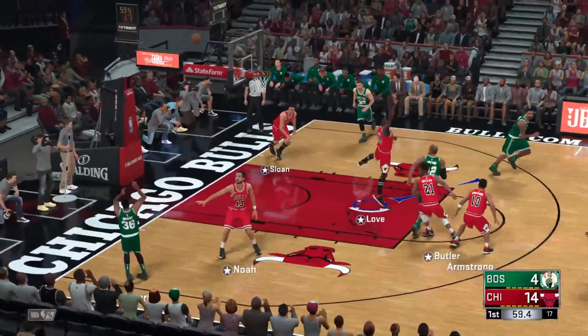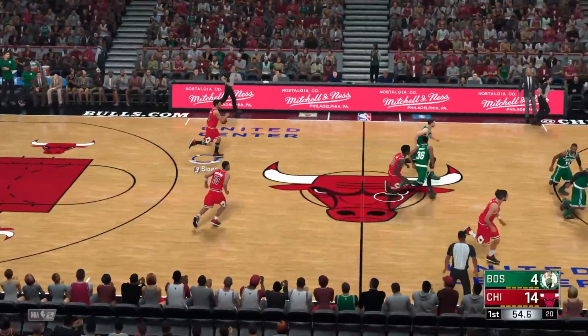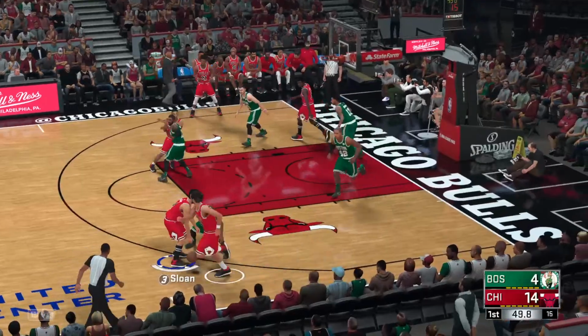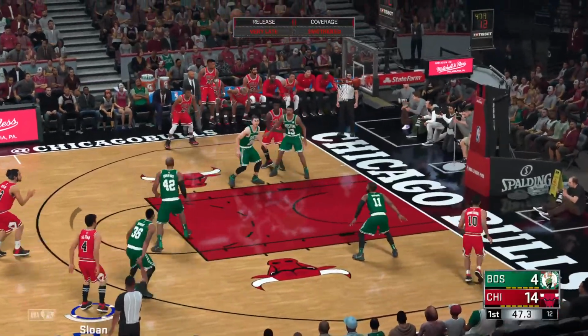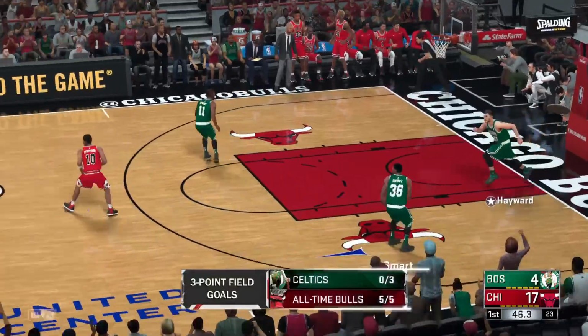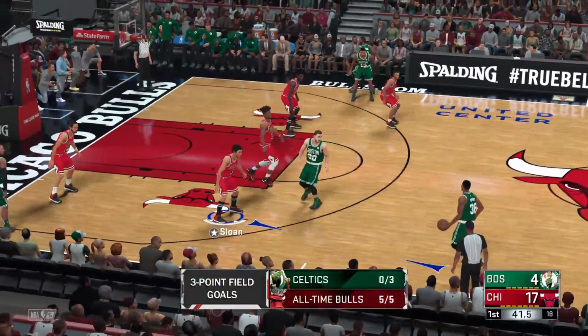In the corner, Smart with it. Again, the miss by the Celtics. Sorts of space around them. He can hit those. The defense not going to worry too much about him. Here's Sloan. Another thing for Chicago. So open threes they're giving up have really been the driving force on this run.